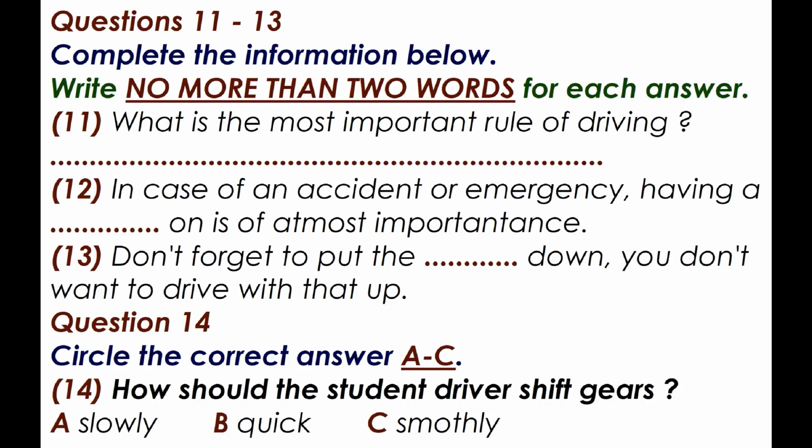Okay, I have my seatbelt on. Now what should I do? Start the car. Good. Now make sure that the steering wheel is in the proper position and that your seat is not too far or not too close to the pedals. I'm all ready to go. Should I shift into first gear? Don't forget to put the parking brake down. You don't want to drive with that up. Oh yeah, I almost forgot. If I have the parking brake on, I won't be able to accelerate.